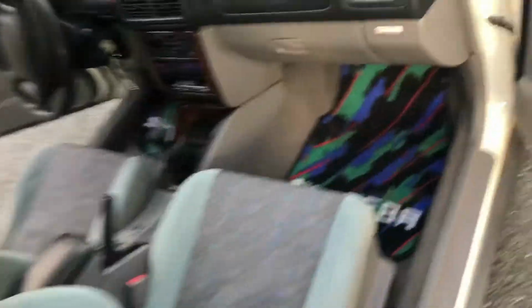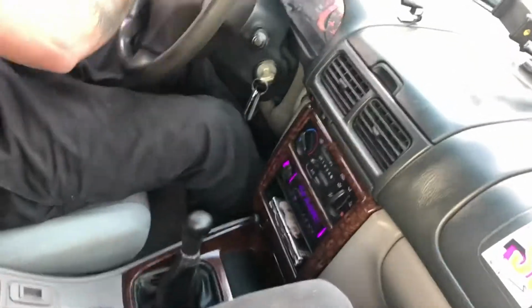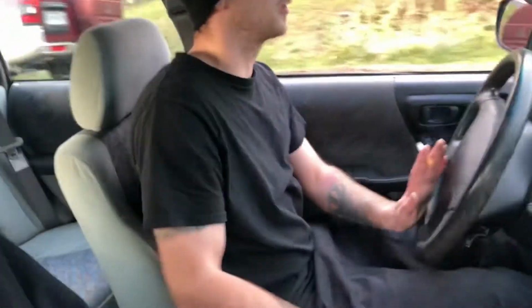I don't think Colin's driven the SF before. Nah, never driven a manual Forester in my life. All right. Well, your clutch is so nice compared to my STI. Yeah, dude. That thing is broken, dude.